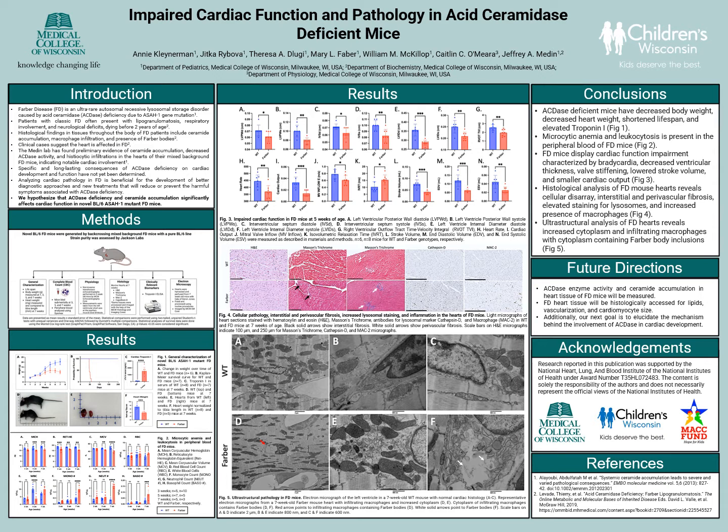To begin, I'd like to provide a little background about acid ceramidase deficiency and the disorder it involves, Farber disease. Farber disease is a rare autosomal recessive lysosomal storage disorder in which the ASAH1 gene is mutated and in turn results in acid ceramidase deficiency. Patients with classic Farber disease present with lipogranulomatosis, respiratory involvement, and neurological deficits, dying before the age of 2 in most cases. Upon histological analysis, many tissues in patients with Farber disease show ceramide accumulation, macrophage infiltration, and the presence of Farber bodies, an inclusion unique to this disorder.